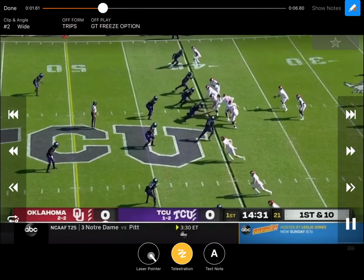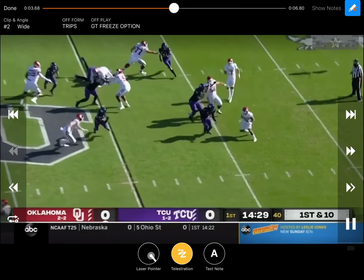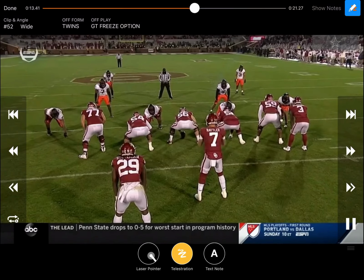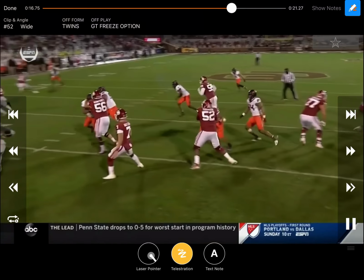Obviously, whenever you have a play that you run as much as Oklahoma runs GT, you got to have some kind of change-ups off of it. Whether it's outside zone, inside zone, whatever it is, you got to have some kind of change-ups and misdirections, just like Oklahoma typically does with all of their plays. Hopefully, you can use some of these ideas to create a different dynamic to your run game, get on the edge, and exploit some space.